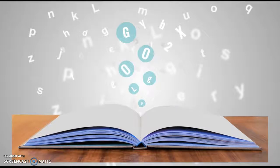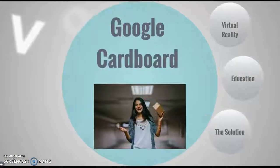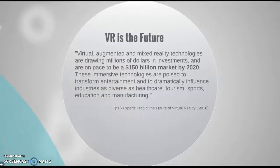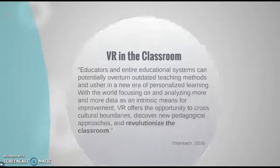Google has just the answer for us, and that is Google Cardboard. Google Cardboard is the way that we can bring education to life, and experts are all agreeing that virtual reality is the future. This is a multi-million-dollar market right now, with $150 million being invested by the year 2020. And there are huge investments, especially in the area of healthcare and education.